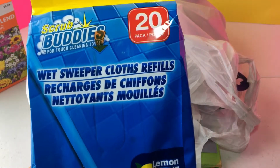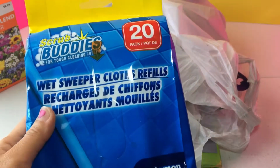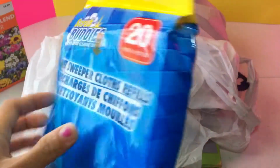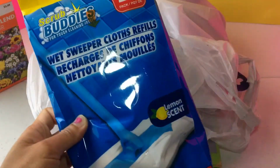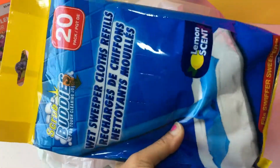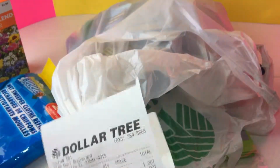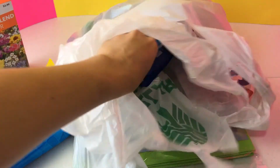This one is wet sweeper cloth refills, because unfortunately I ran out of my jet sweeper, and I need this to clean the floors. Imagine, guys, you get 20, and this only costs a dollar. I bought these before at Walmart, and it costs like six something, but this one's just a dollar for a 20 pack. Now, my receipt is even here. I spent $16 on all of this, so I guess I got a total of 16 items.